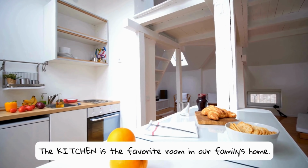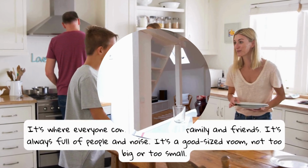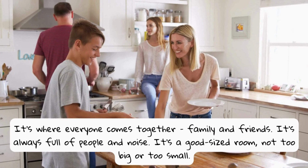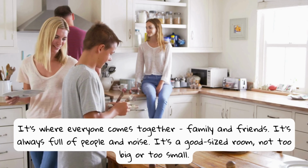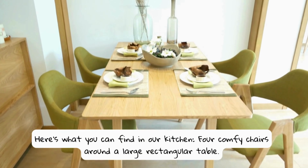The kitchen is the favorite room in our family's home. It's where everyone comes together, family and friends. It's always full of people and noise. It's a good-sized room, not too big or too small. Here's what you can find in our kitchen.